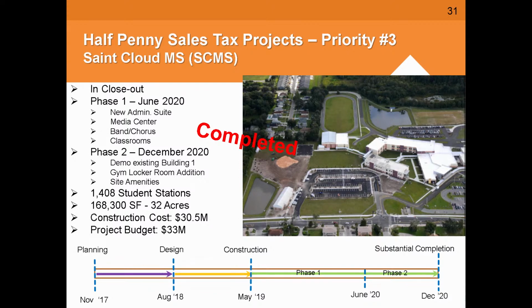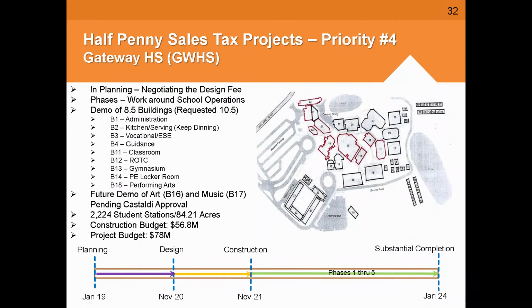Again, this project was built to prototype size, 1408, and we are now working through a final portion on this site, which is the old St. Cloud Middle School band building. It will become the new Osceola Virtual School. We'll talk about that further in a future slide.